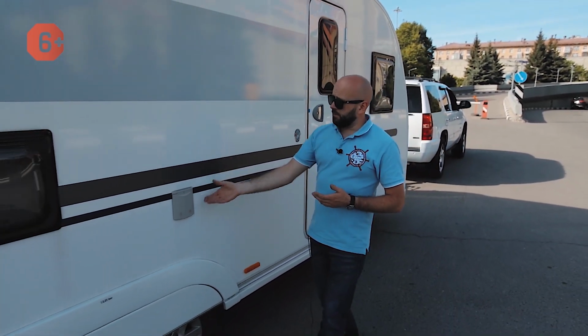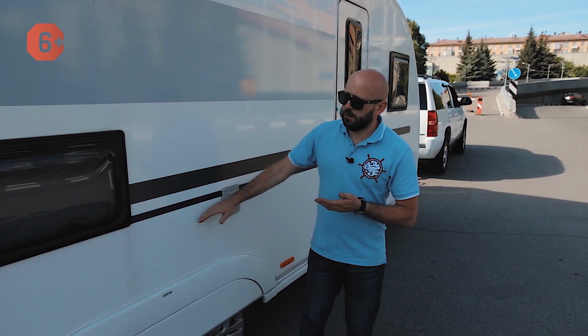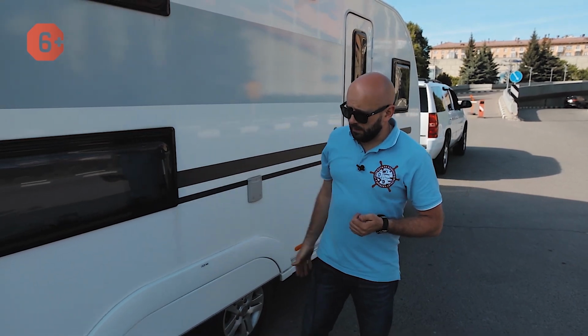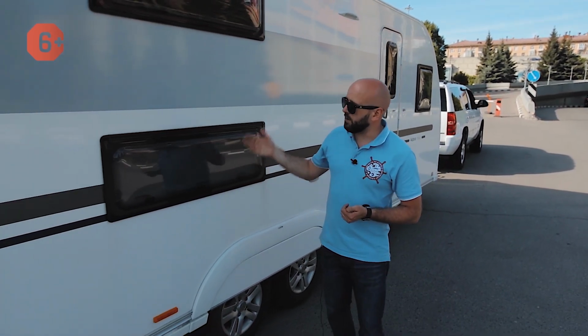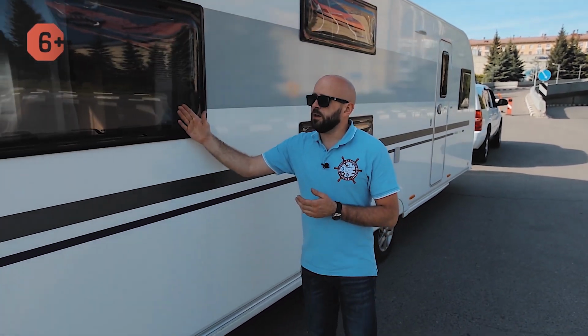Next up, along the right side, we have the 220-volt hookup, windows for each of the single beds, one above the other, and the main window for what we'll call the master bedroom.